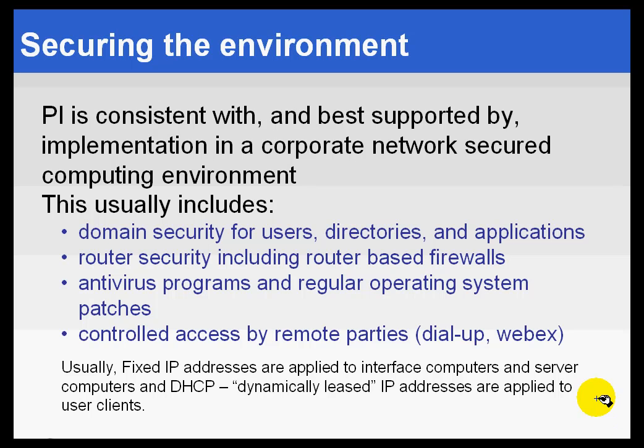We would suggest that Pi is really best supported if you've got, well, just in general, a good corporate infrastructure for security. And by that we mean having good domain security for users, directories, applications, etc. Having good router security, router-based firewalls. Have antivirus software installed with the one restriction that antivirus software should really not be scanning the DAT directories under pi/dat, simply because they're constantly being written with archive information.